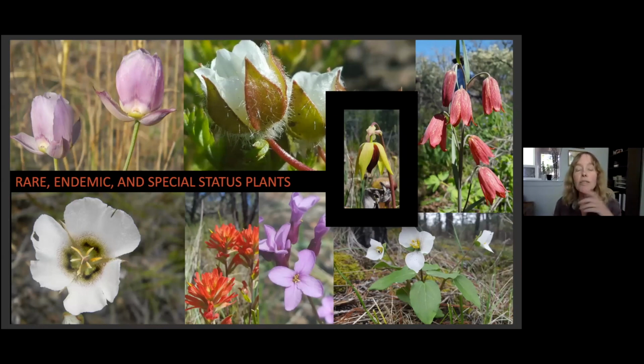And many of these species only grow on non-federal lands. So we have had the opportunity to protect habitat for 3 endangered species, as well as many beautiful, beautiful rare plants of our region. And we hope to protect more.